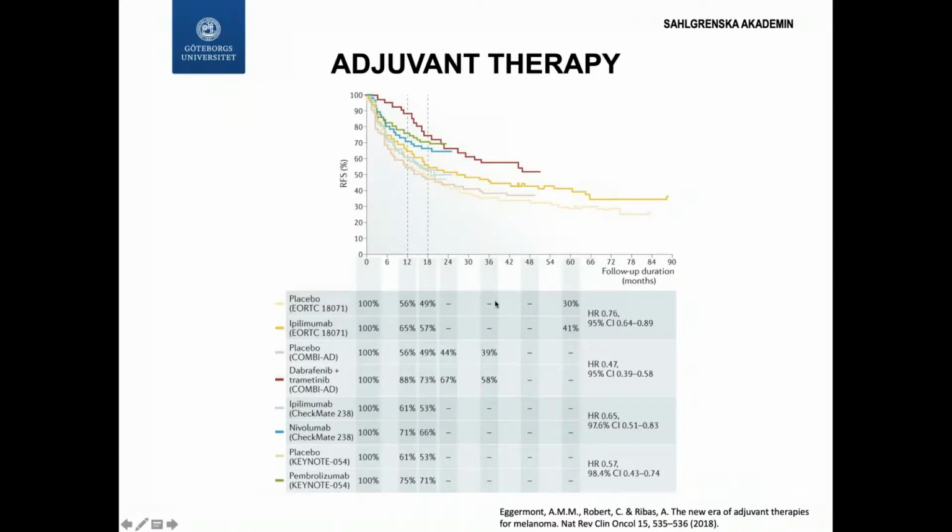And this has, of course, also reached our melanoma patients where we do adjuvant treatment. And we offer patients with, in Sweden, at least stage 3B, C, D, and stage 4 that is radically resected. We offer them adjuvant treatment, and in other countries also for stage 3A.